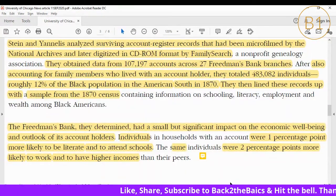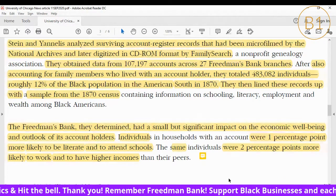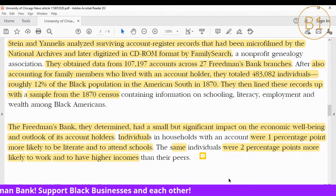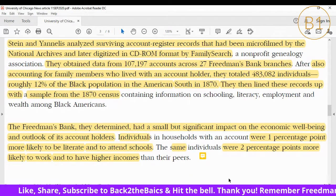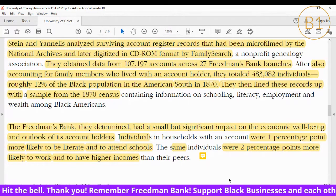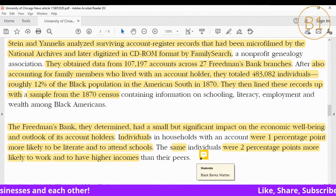The Freedman's Bank, they determined, had a small but significant impact on the economic well-being and outlook of its account holders. Individuals and households with an account were 1 percentage point more likely to be literate and to attend schools. The same individuals were 2 percentage points more likely to work and to have higher incomes than their peers. So again, this bank had a positive impact on Black Americans. And I just put Black banks matter.